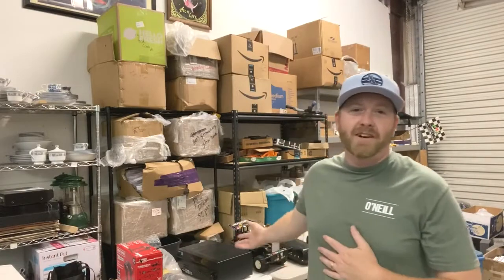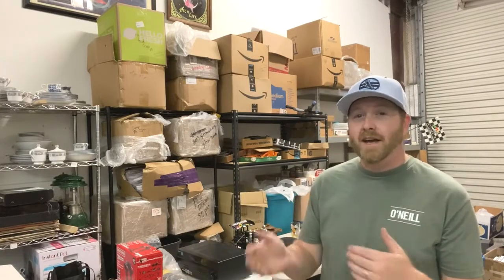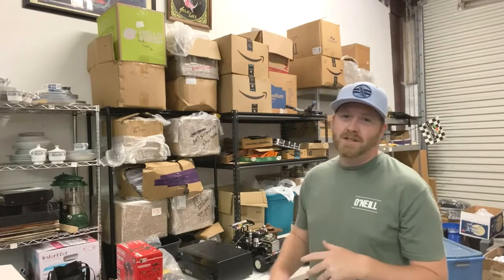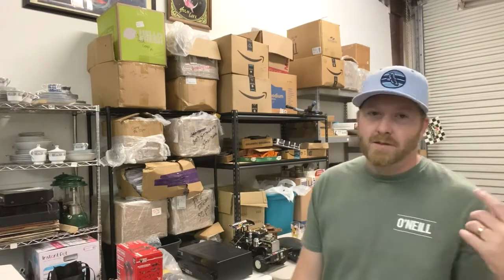So I paid $380 for all this stuff here on the table. The estimated resale value is around $980. So you take away fees and stuff, we should net around $875. So I should clear like around $500 profit on this stuff. Then tomorrow's the trunk sale, so we'll see what we can find there.